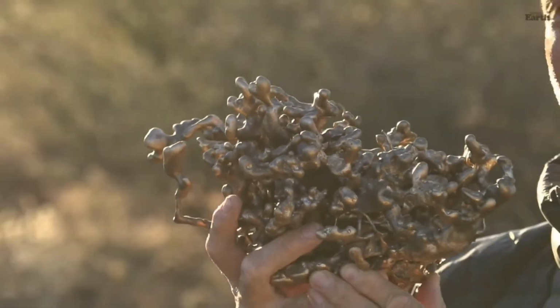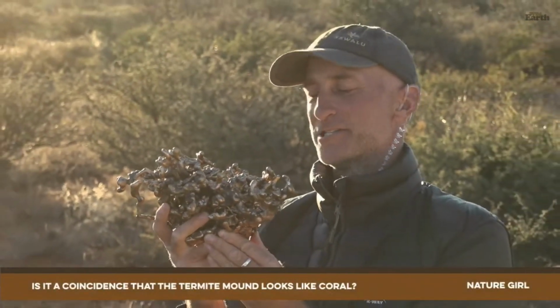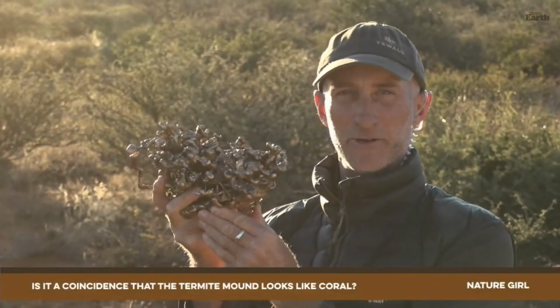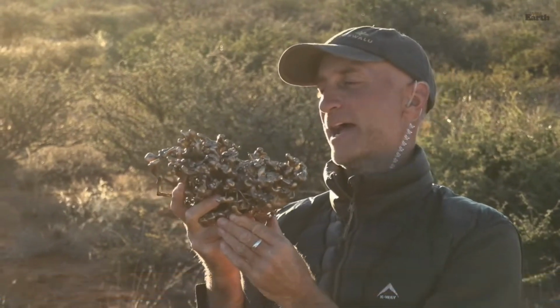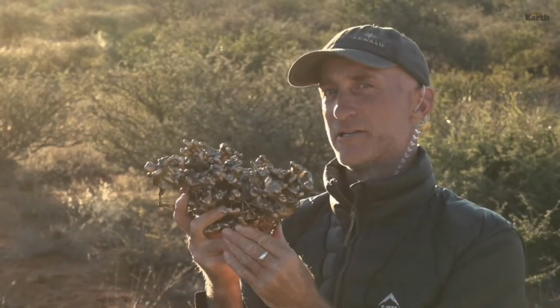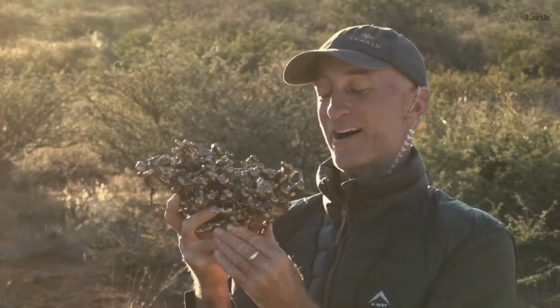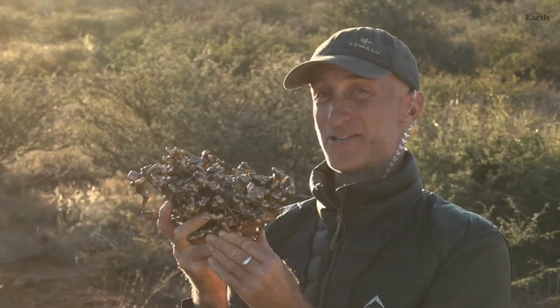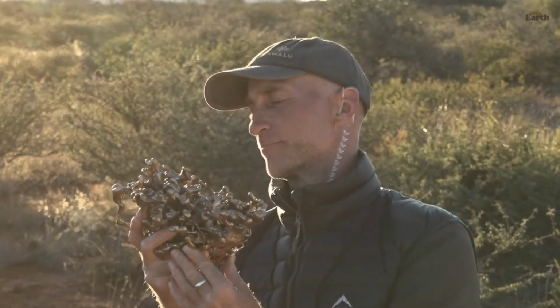Wow, there's an interesting question. Nature Girl has asked, the design on these termite mounds, if you compare it to coral, the designs are fairly similar. Is it coincidence, or is there a specific reason for that? Well, unfortunately, I would love to dive and see coral, but I haven't. I would love to see that when I'm big one day. But Jandro, what do you think? Have you got any comments there?